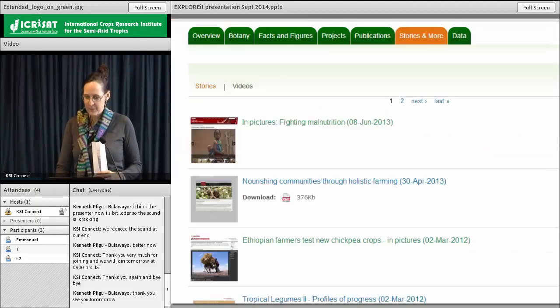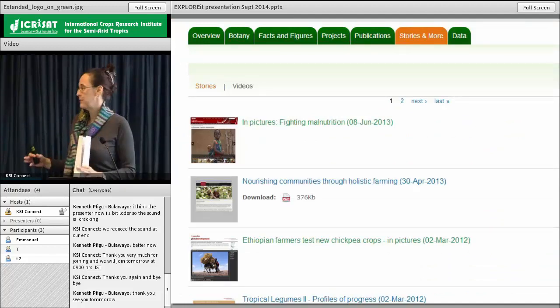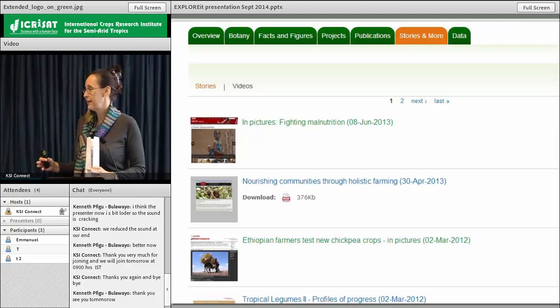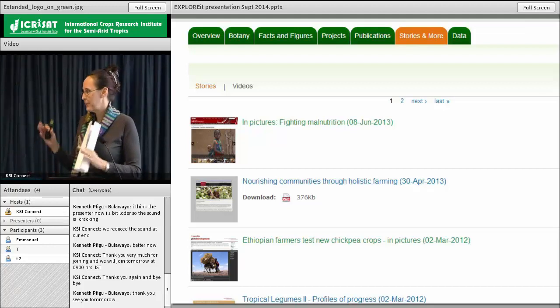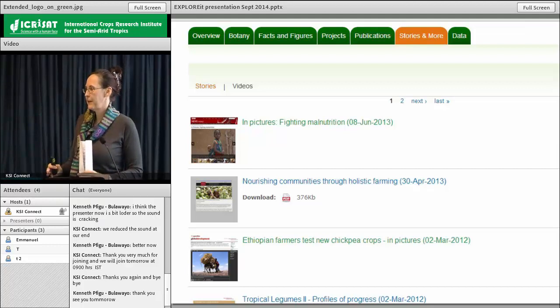The next tab was stories and more. Again, none of this was organized previously in any databases. So we had to set up a database behind the scenes, which used, again, the same metadata and would automatically feed. So if you had a story about chickpea being used to deal with climate change in Ethiopia, it would show up in all those profiles: chickpea, climate change, Ethiopia.